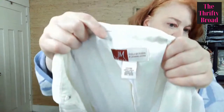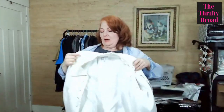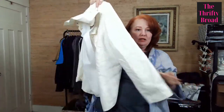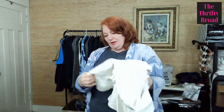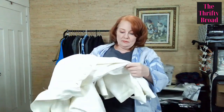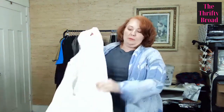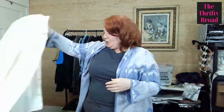Okay, so this is JM Collection by Jennifer Moore. It has some shoulder pads, but beyond that, it's pretty unstructured. It has some lining, but it's really kind of floppy. But it's 100% linen, I think. Does it say? Okay, let's try this again. Yeah, 100% linen. Obviously not the inside. This is probably polyester, but the outside is linen. And I like to pick up linen no matter the brand, really.